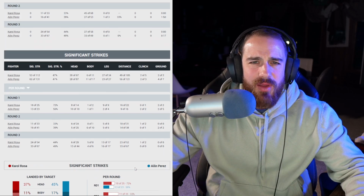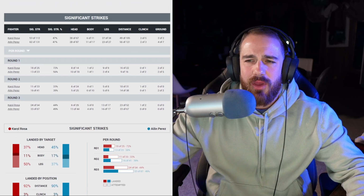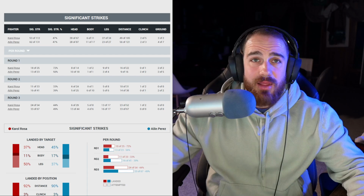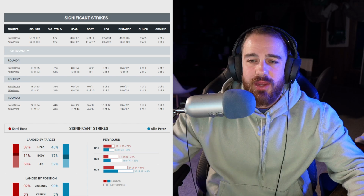16-11 for striking numbers in favor of Perez, but the control time is what made the big difference here. So I felt like it was relatively close. Rosa was landing the better shots, but this wasn't enough. She definitely didn't outland her this round.